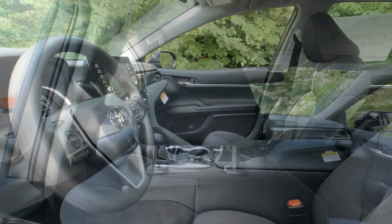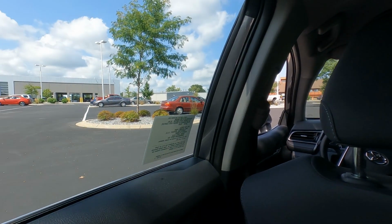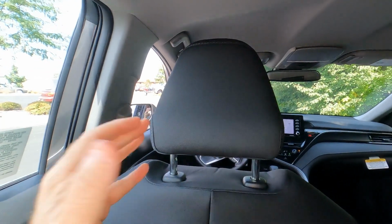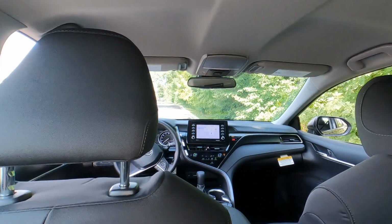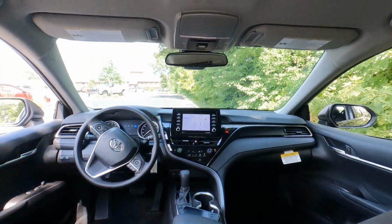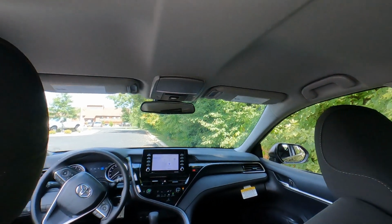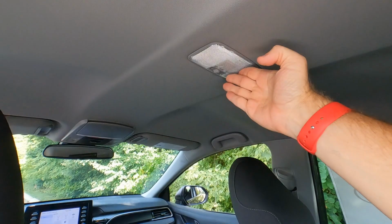Let's grab a seat. So here's a look from behind the driver's seat. So if you're riding in the back seat, this is kind of your view. The only thing I don't like is these headrests are huge, so it's kind of hard to see out the front. And here's a quick look up front from the back seat. The LE does not have a sunroof, so the headroom's awesome. And here's your dome light right there.